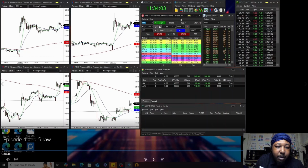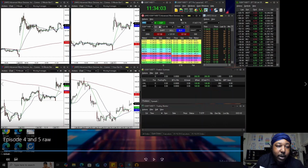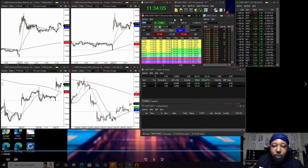That's going to make a bottom and tail, right? So I'm already knowing that in my head. That's why I was stalking it, right? I'm looking for this to drop under 50 and pop back up quickly, give me a bottom and tail off the 8, and I'm going to jump in with a very low risk trade, right?